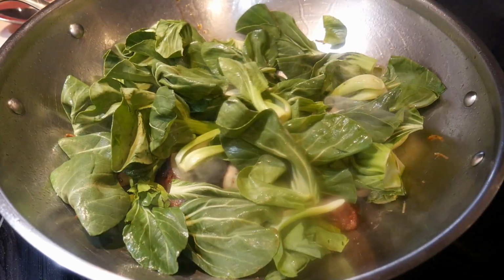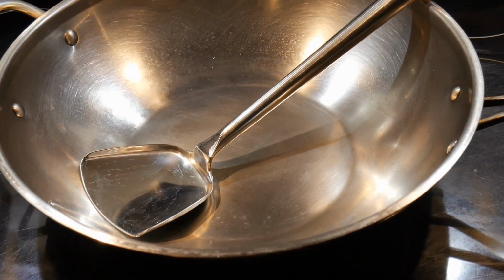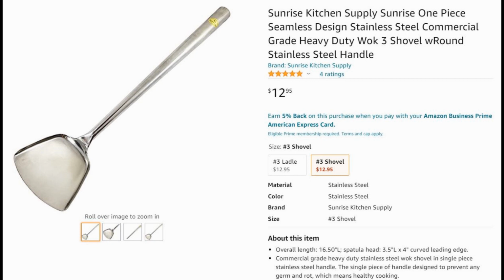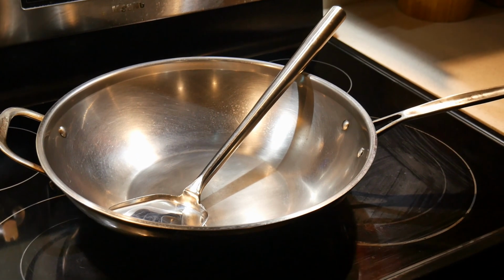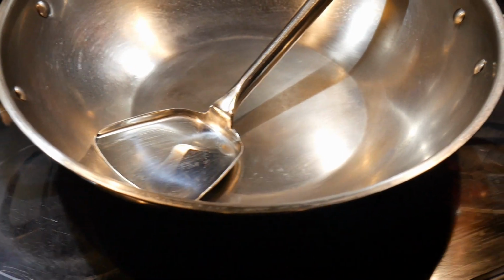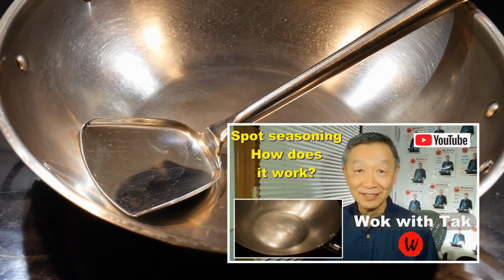The wok spatula I recommend is a traditional wok spatula. This is an excellent wok spatula with outstanding construction. The entire spatula is made of stainless steel all the way from the spatula to the handle. For $12, this is a wonderful deal. This wok spatula can also be used as a scraper to scrape anything that might be stuck to the surface of the wok. But this wok is very easily seasoned, even though it's made of stainless steel. You can season it each time before you start to cook. Use my spot seasoning method.